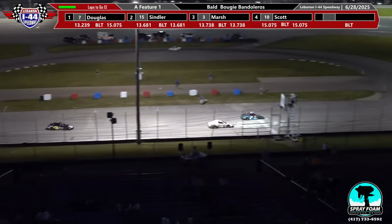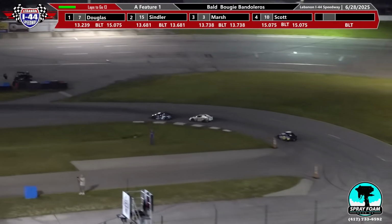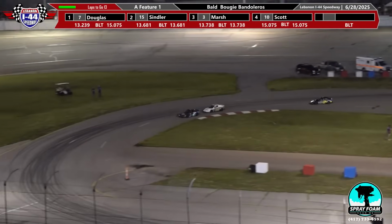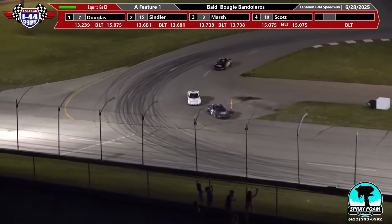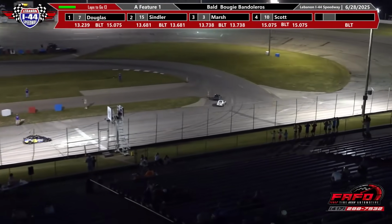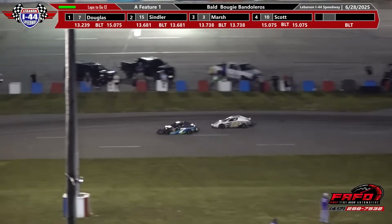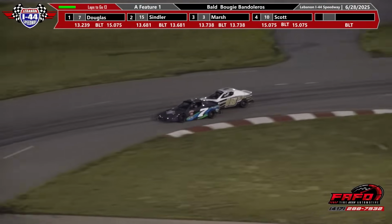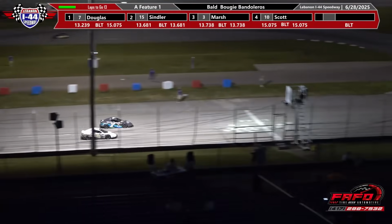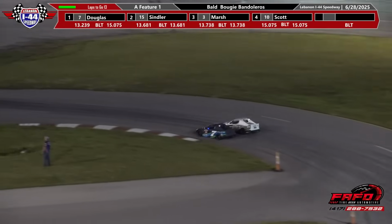Sam Douglas running a 13.239. Ten more laps to go. Trouble there for the 3 of James Marsh, as James is going to make a hard right turn and go into the pits.